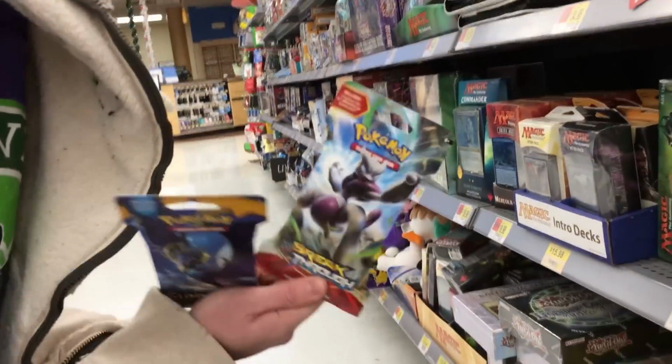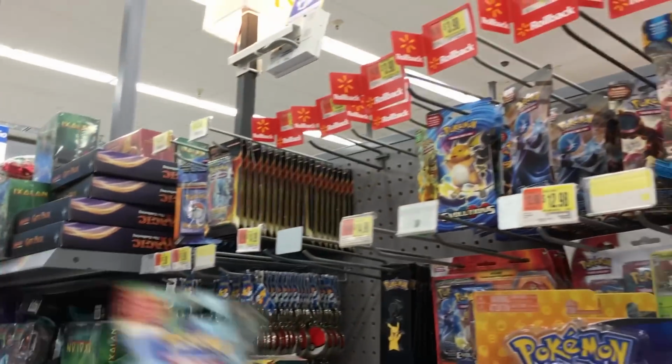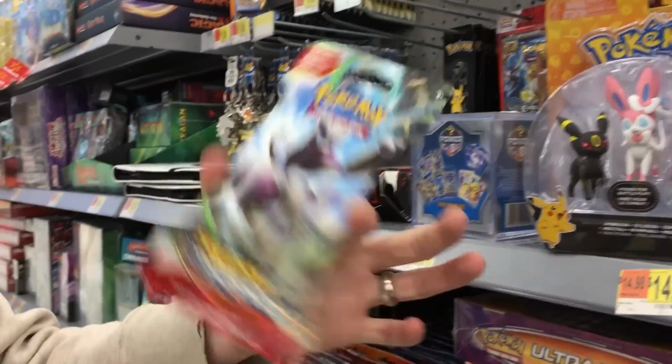Look at that direction. I do not see anything. Looking over here. Do we see anything? Oh, I don't know if you guys can see this. This might be blocking it. A Breakthrough booster pack. This actually might be... Yeah, they don't even have a Breakthrough booster pack up here. So this is actually the last Breakthrough booster pack that they have, guys.